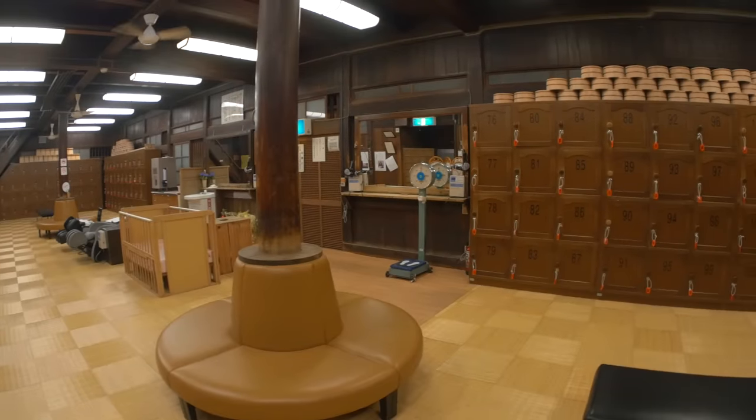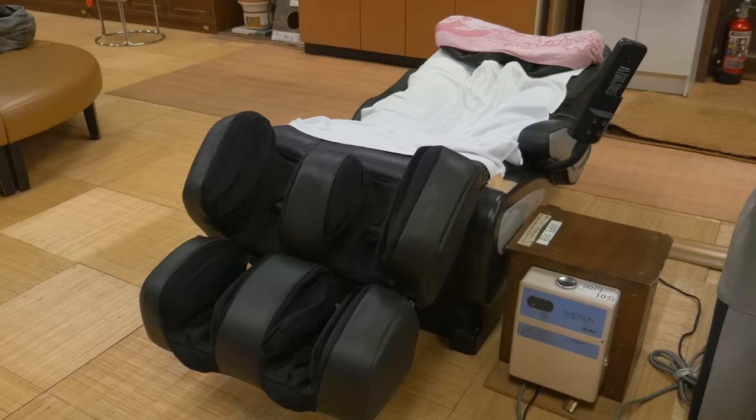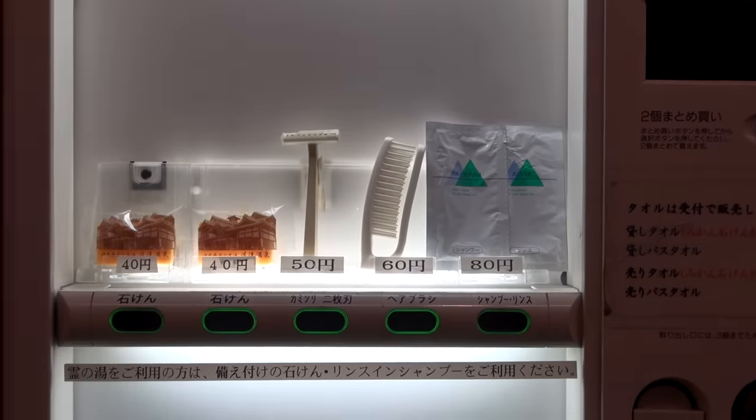This is the changing room for men. I got special permission to film here after hours. The lockers are free. The key is a band that goes around your wrist. In fact, the key is all you'll be wearing. Here, there are amenities like in most public baths. You can bring your own soap and shampoo, or buy it for a very reasonable price.